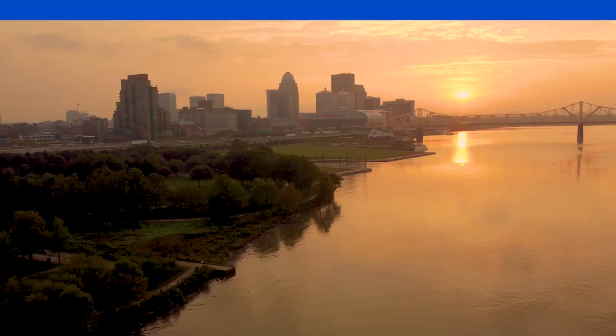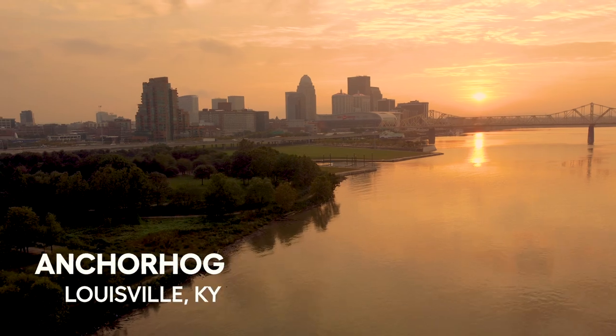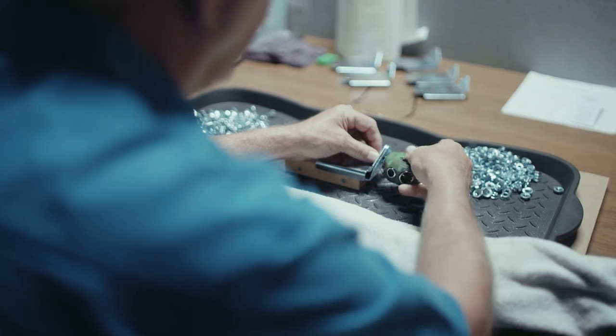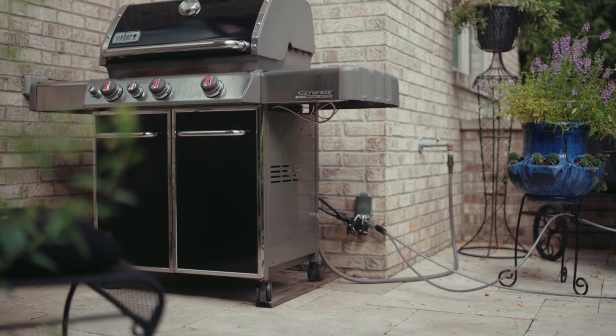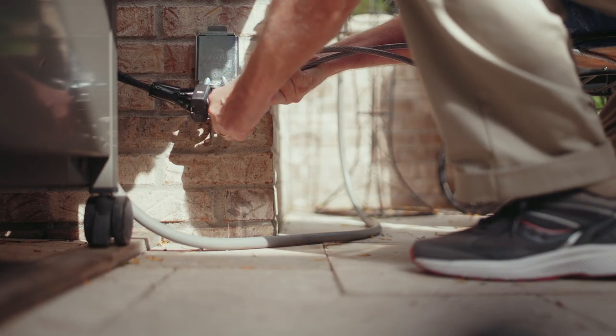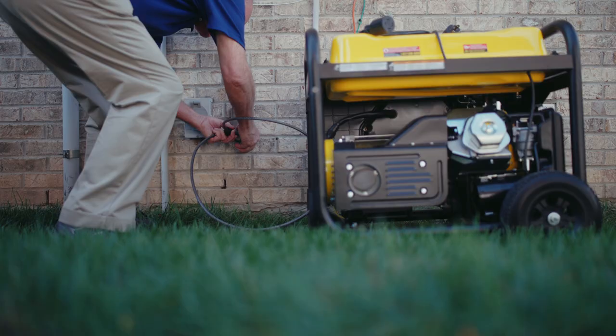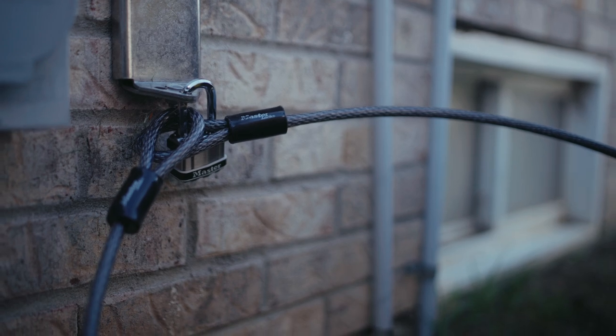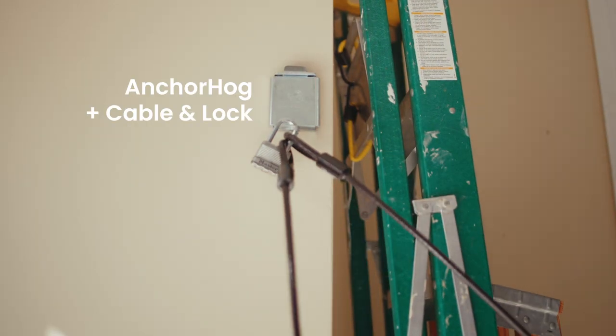Here is Frank Lyons from Anchor Hog. I developed Anchor Hog to be able to tie down my equipment. My grill is not next to something that I can wrap something around. The easiest thing is to create the anchor where your equipment is located. How are you going to really convey that message of what this is and what it does? Anchor Hog by itself is just one part of the security system. So I think it needs to be put out there to people in a way that they understand the three parts of the security.